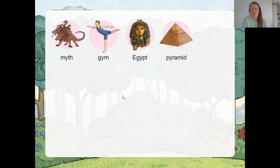Another one that you should also get right, linked to our Egyptian topic, is the word pyramid. Pyramid.